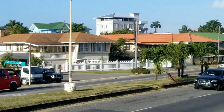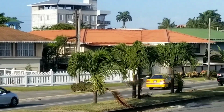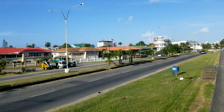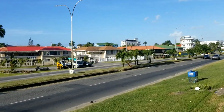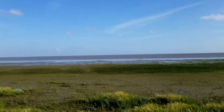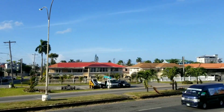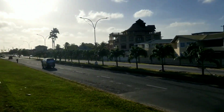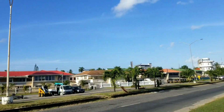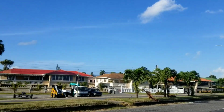But back in the 70s and the 80s, these were the houses that were prime property in Georgetown. They had a view of the Atlantic Ocean. Out here is the Atlantic Ocean. And so these houses on the north side of Subryanville were like your oceanfront property. Right, this is the equivalent of oceanfront property in Georgetown.